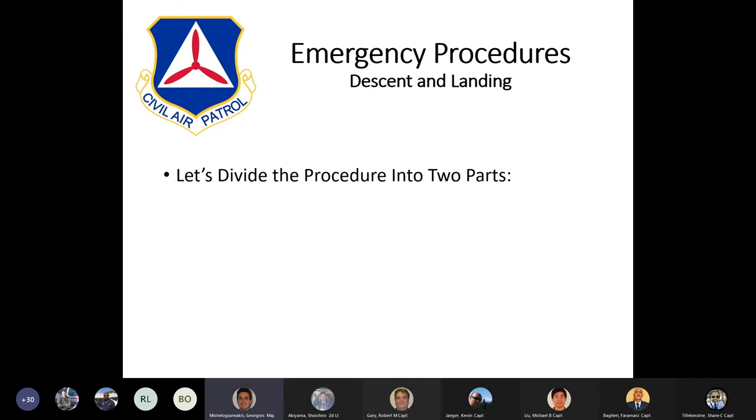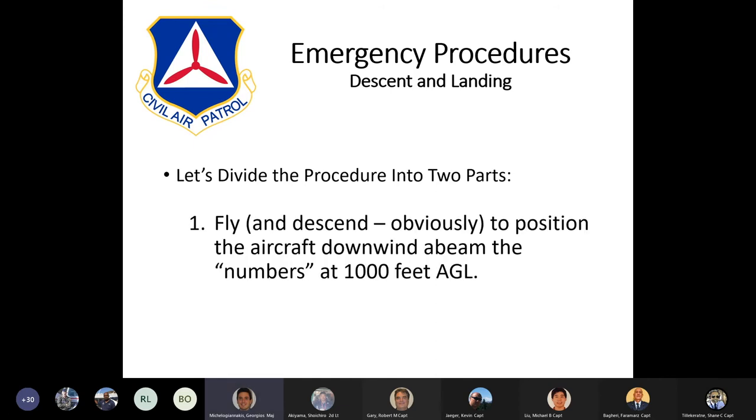But if we break this procedure down into components that we've practiced before, that increases our chance of success. So we have the high altitude portion practiced from our 415s. That means fly best glide, checklist, all that. And you're going to position the plane downwind above the numbers at 1,000 feet.